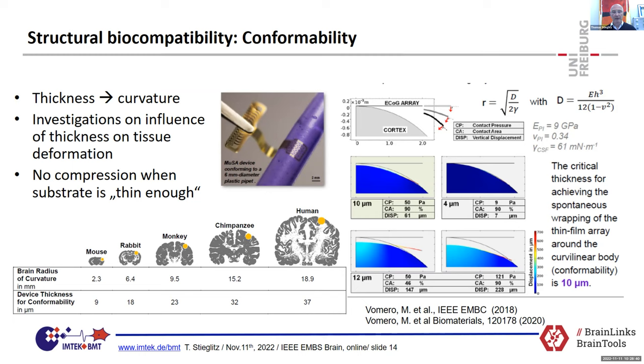even in rabbits. We found out that we were on the lucky side, so we are working with a thickness between 8 and 10 microns, which is perfectly fine for that curvature of the brain and does not give any indentation of the brain tissue. If you get thicker and you try to fix that on the brain, as you see on the very lower right-hand side, there is deformation of the brain that then causes more severe changes and even destruction.